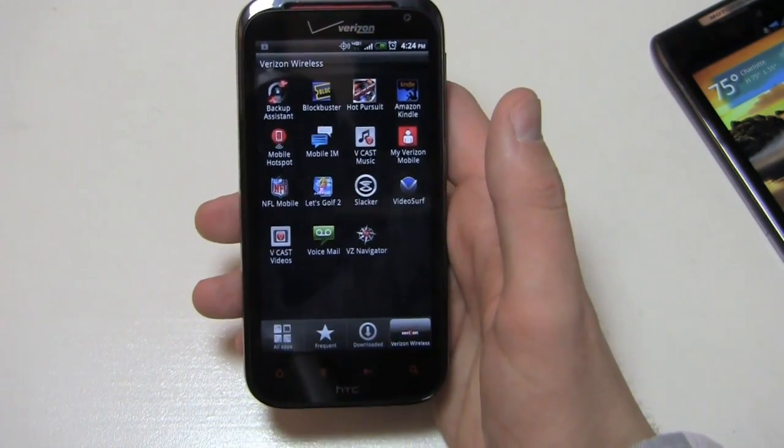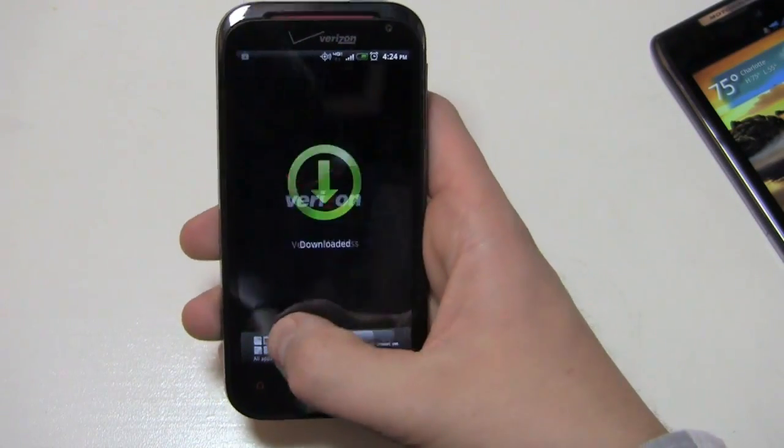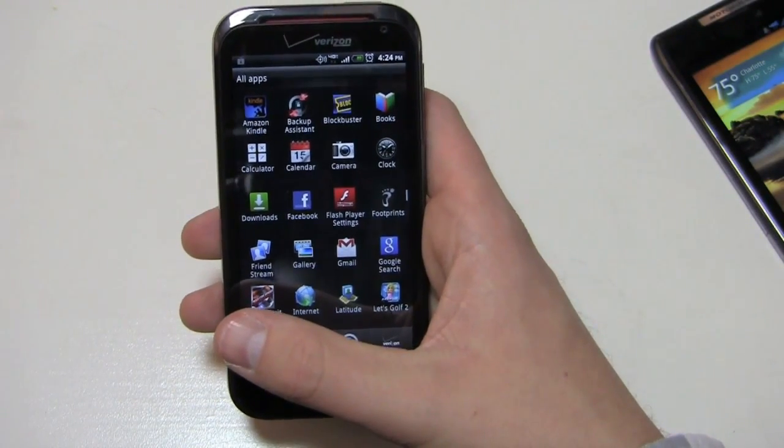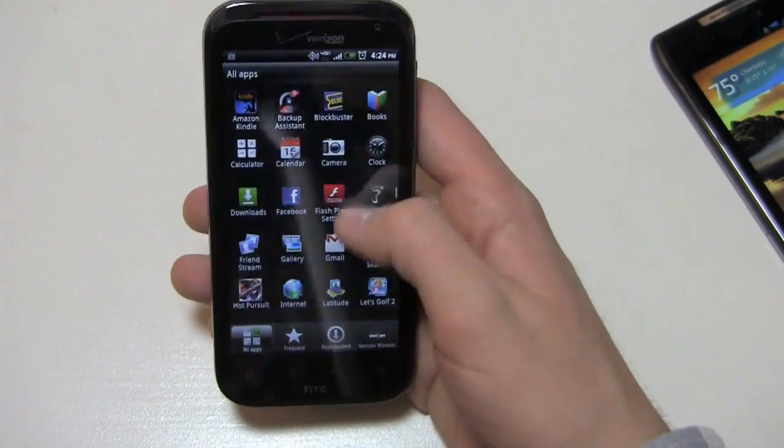So obviously I don't use Let's Golf 2. I don't use Hot Pursuit. The sad part is you can't uninstall these. Verizon has the bloatware on and it can't be removed, unlike AT&T and Sprint devices. They've done a really good job recently of kind of listening to their consumers.